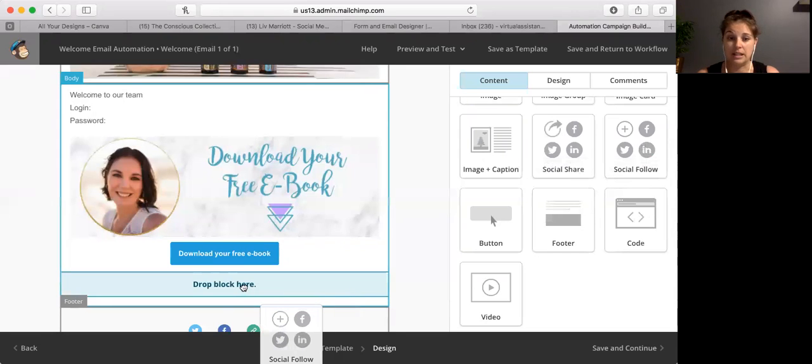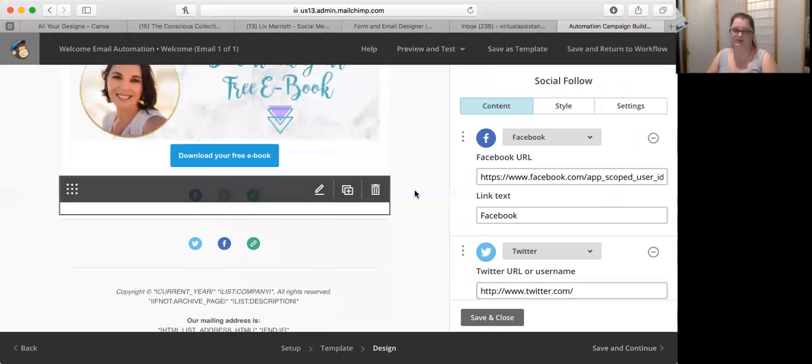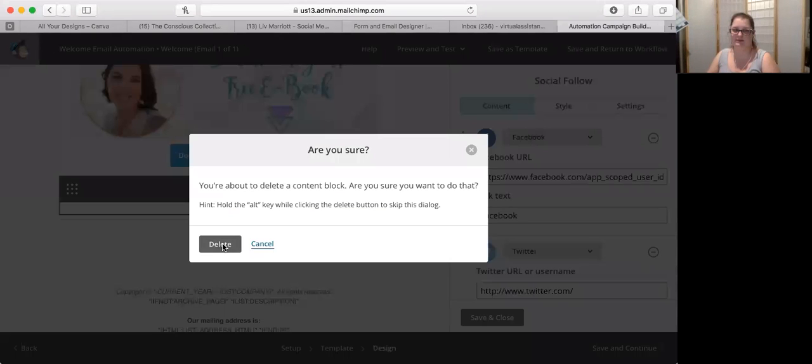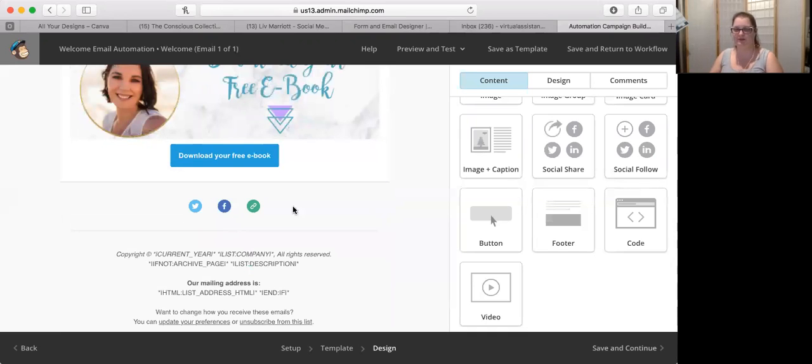So the social follow there, Liv, you can add in your Instagram, your Facebook links, your Pinterest links, and all those sort of things. As you can see, it was already in the template right down the bottom. It pretty much always is in the templates, but you can always add it on there as well, and you can add social share.